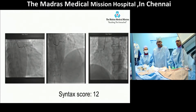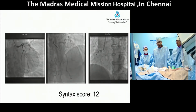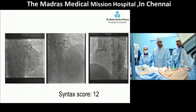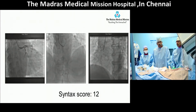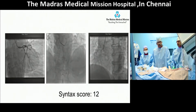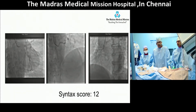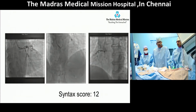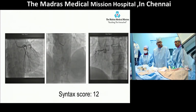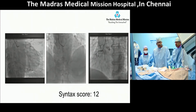And if you can please play the diagnostic angiogram done about 3 to 4 days ago. Can you see that, Ramesh? Yeah, we can see it clearly. So there are two areas of worry. One is the circumflex, where there is a tight lesion in the mid segment and a distal 80% stenosis. The LAD is free of disease, and the right coronary artery has a total occlusion in the mid segment, and the left coronary fills that CTO, just at the distal end of the re-entry.